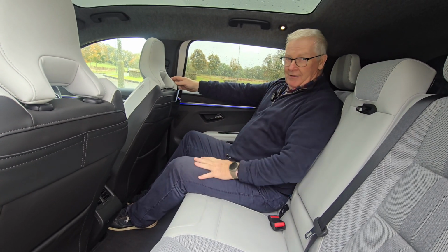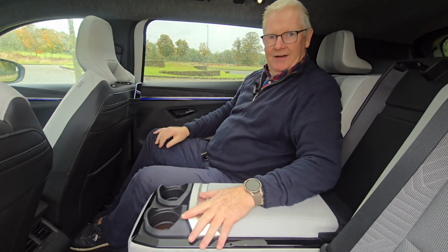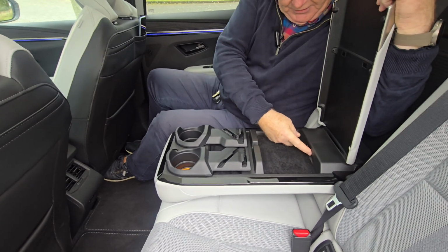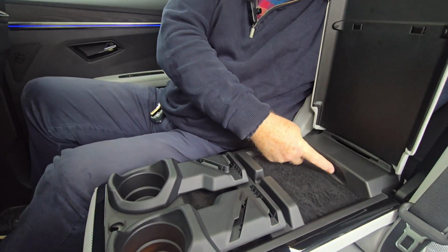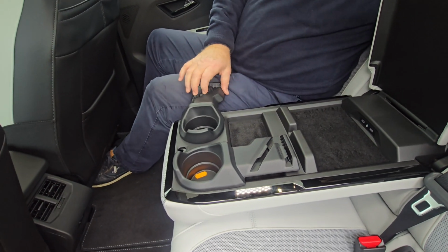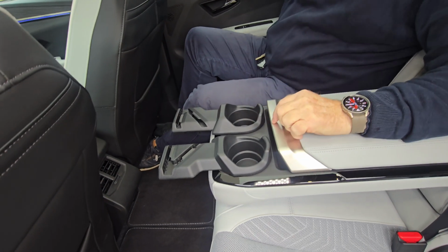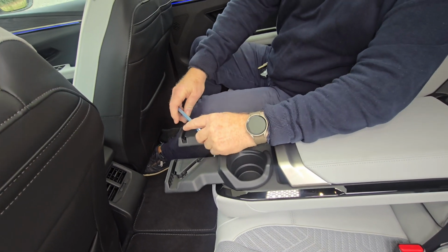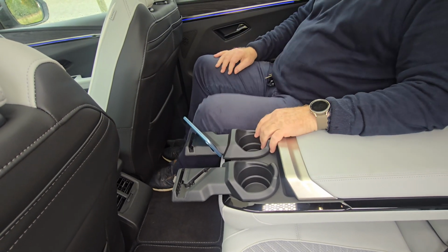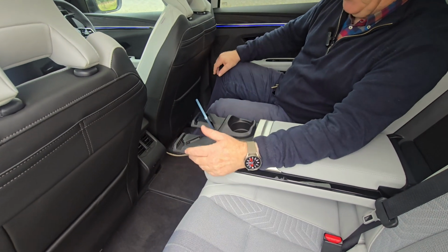One of this car's party pieces is the rear armrest. It comes with 2 USB charging points here, but it also has your 2 cup holders with rotating. Now, what are they, I ask you? Well, you can put your mobile phone here like so, and the kids will, brilliant, well done. That's very innovative, I must say.